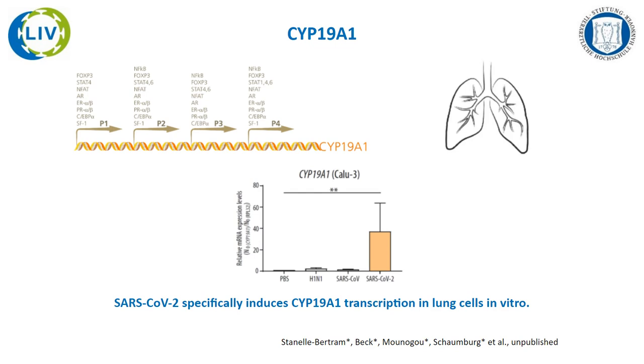We next want to understand if the CYP90A1 dysregulation that we observed before in the lung of hamster is dependent on the complex in vivo settings in hamster, or if this dysregulation can also be shown in vitro, for example. Therefore, we infected human lung cells, or Calu-3 cells, with SARS-CoV-2, and as a control, we infected the cells with SARS-CoV or H1N1 influenza A virus.